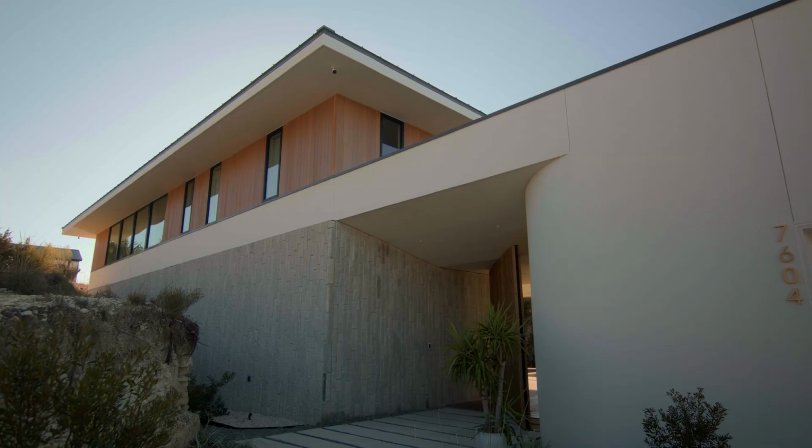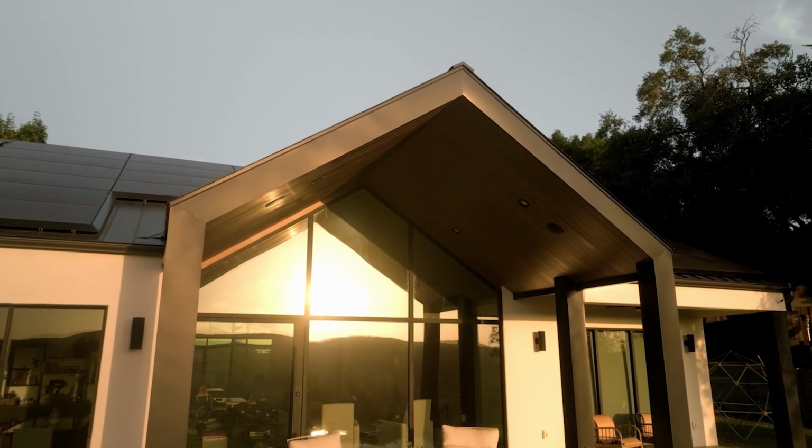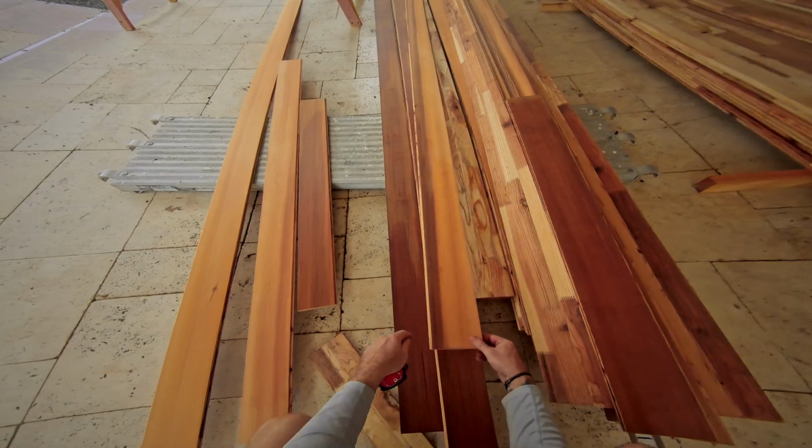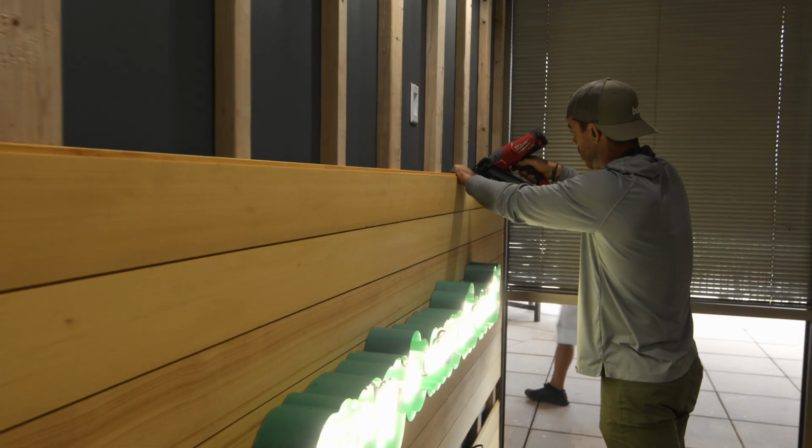Even in 100% cedar, you're going to have knots in even a select grade. It's just very expensive and very hard to find a product that is completely clear. And that's where Rainier Plank came in.